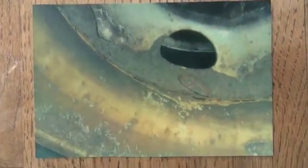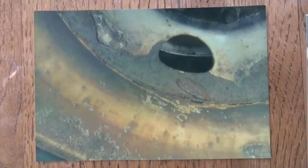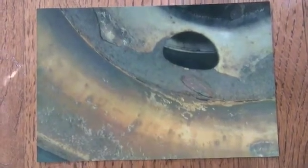Some of the wheels, rear trailer wheels, as you can see, the rims, they have cracks, severe cracks, rust, oil stains. These things are just waiting to come apart on the road, causing a major disaster, parts flying off.